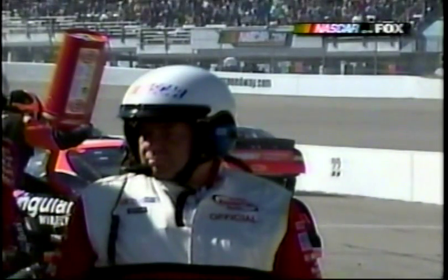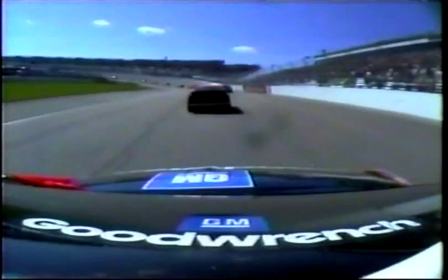Two years ago, a caution helped Steve Park. He was 5 seconds from going a lap down. The caution, he got back on the lead lap and won here.